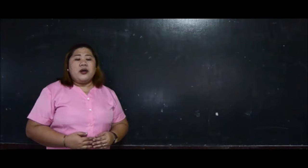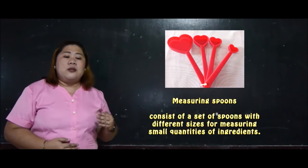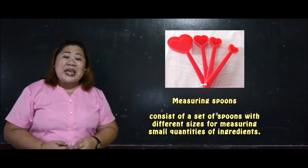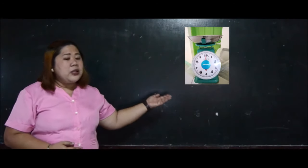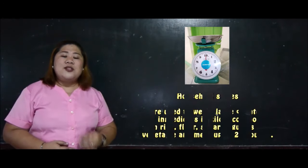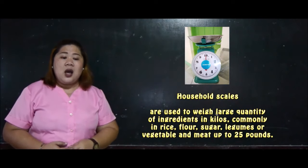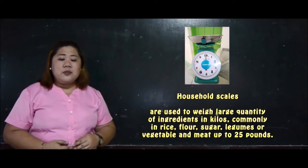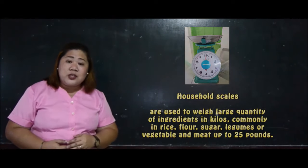Number 3 are the measuring spoons. They consist of a set of spoons with different sizes for measuring small quantities of ingredients. Then number 4 is the household scale, also known as kiluhan, used to weigh large quantities of ingredients in kilos. Commonly the rice, flour, sugar, legumes, or vegetables, meat up to 25 pounds.